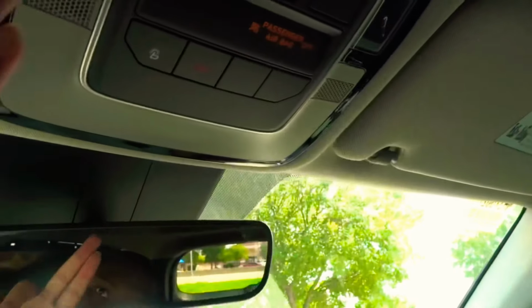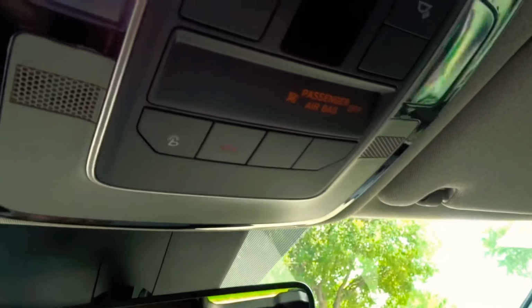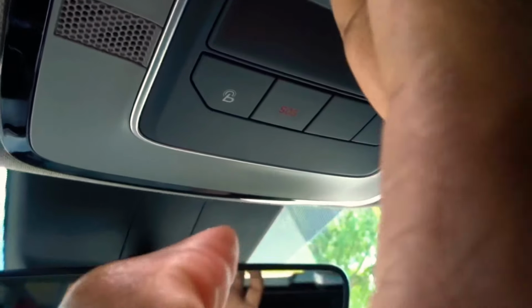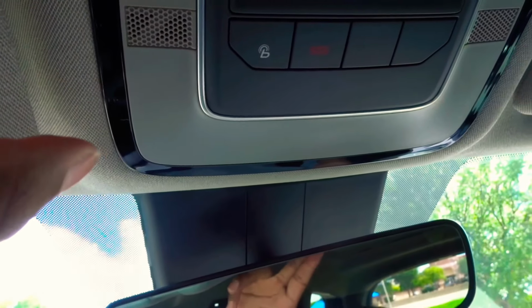Looking up top here, you have full LED lighting for the cabin. That's to be expected. This is the top of the line model. And you have a nice size panel sunroof here that lets in a lot of light that goes all the way back over the second row passengers' heads.